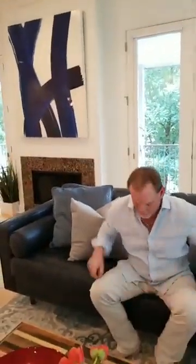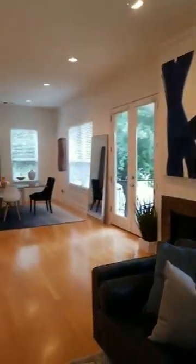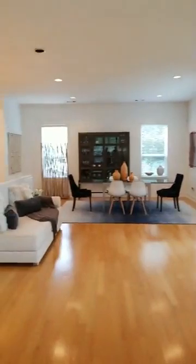So 1008 Karen is a gorgeous place. I'm really, really impressed. If you've seen the photos online, it hasn't done it justice at all. Honey, do you want to show us around and give us an overview of this fabulous little condo?